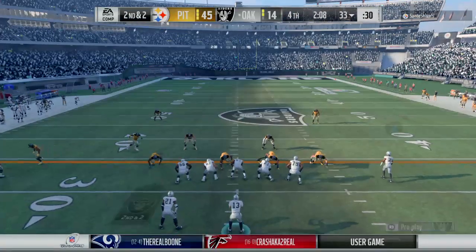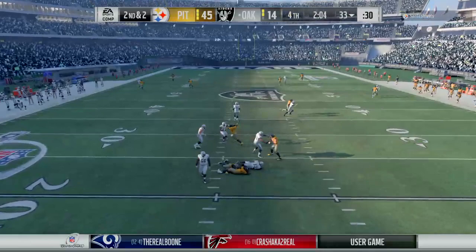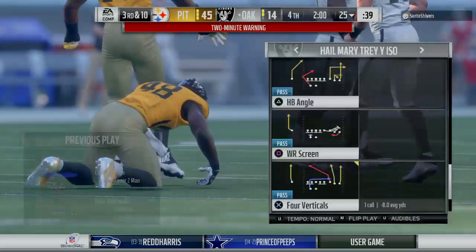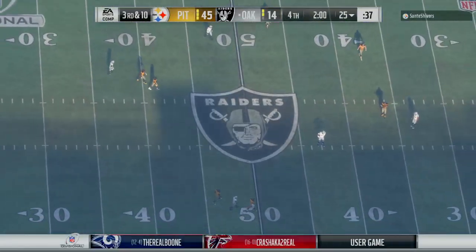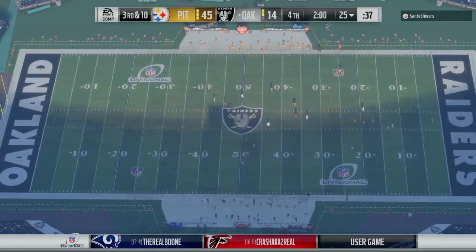Green, 39. To throw on second down. Goodman. And no escaping this time as he'll go down. They got him for a sack. Bud Dupree in there to take him down and to take us to the 2-minute warning. Time for a break. Back to finish it off on EA Sports after this.